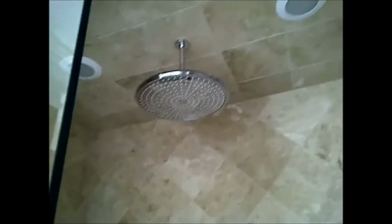And as you can see, it was a cool job because they have an 18-inch rain head here in the shower. As you can see, the shower is quite large, and just nice to see that your plumbing is still working after 2 or 3 years. Make sure everything is in good repair. So there's the 18-inch rain head up there.